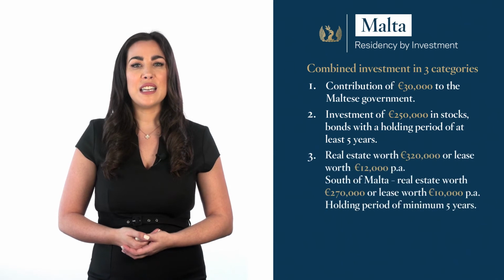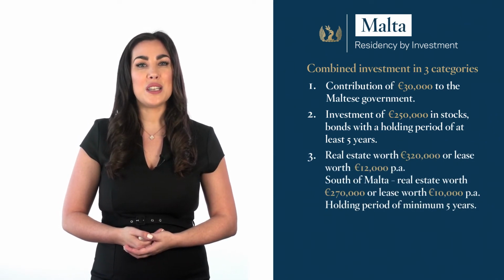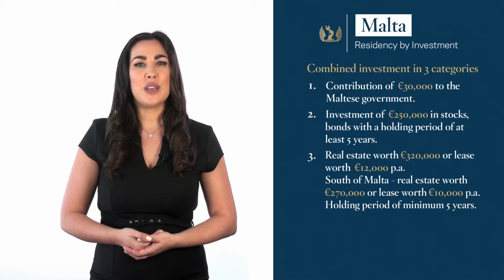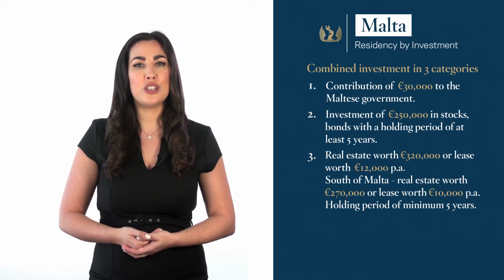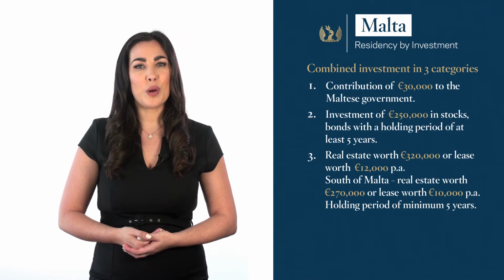The final category is an option of purchasing real estate worth at least €320,000 or leasing a property for at least €12,000 per year. If purchasing or leasing property in the south of Malta, the minimum purchase amount is reduced to €270,000 and the minimum yearly lease is reduced to €10,000. The purchased or leased property should be held for at least 5 years.